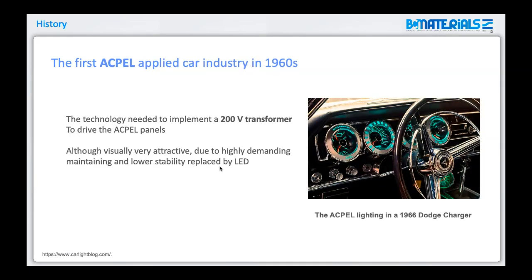In the 1960s, there was the first industrial application. At that time, it was quite impressive to see such technology applied in the car, as you can see on the picture on the right. However, although very attractive visually, the technology needed a source of high voltage. In that case, it was a 200 volt transformer.